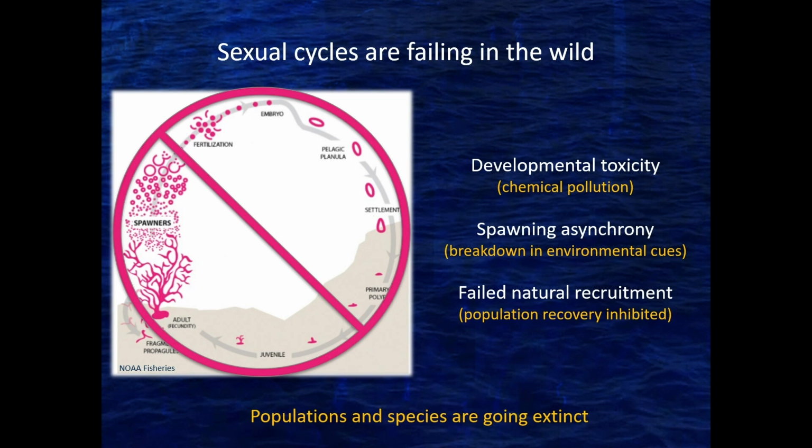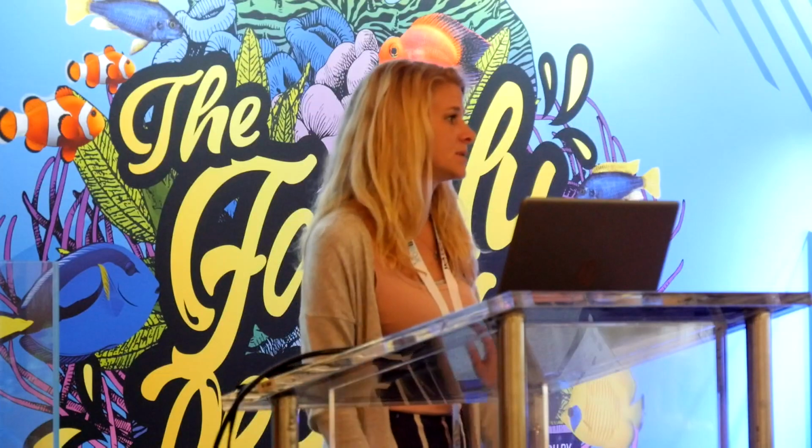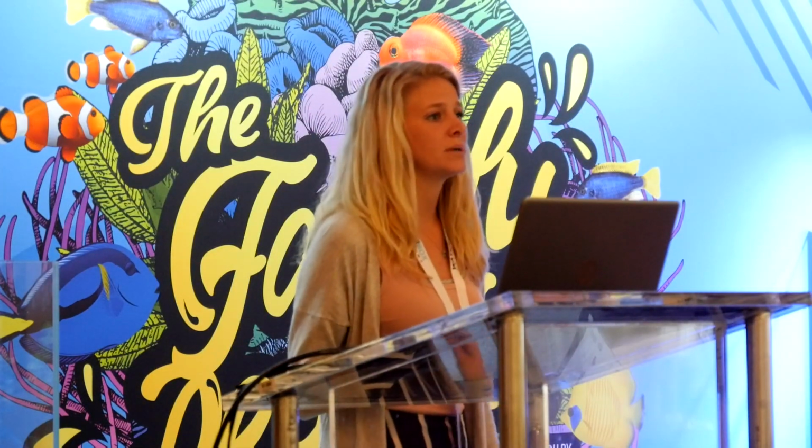Also, these corals that do the broadcast spawning rely on a very specific set of environmental cues to trigger the mass release of spawning so that everything spawns at the same time. And while the environment is degrading, those cues are breaking down. So things are now spawning at different times and on different days. And the reason why this is such a problem is these gametes, these egg and sperm, are only viable for a few hours after release. So if they don't find something, then that's it. And if you have things spawning on different times and days, fertilization is not going to happen.